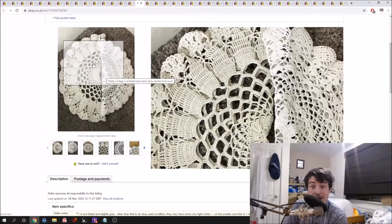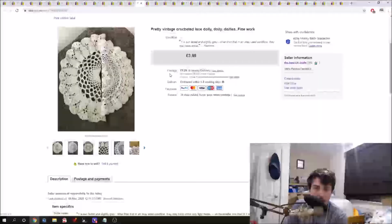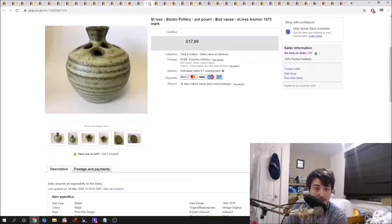Doilies, filler bag, probably paid 10 pence or so. £3.99 plus £1.25 shipping, large letter.